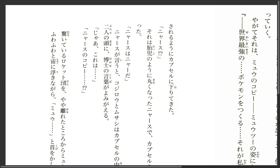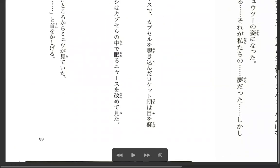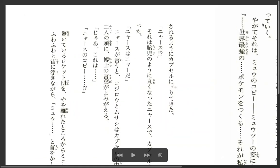So that thing, Meowth, is curled up in a ball like it's a fetus. The Team Rocket members who were peeking inside the capsule doubted their eyes.